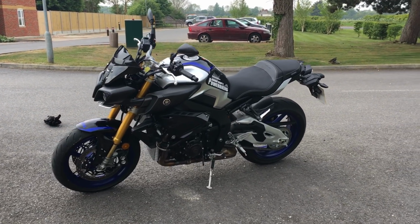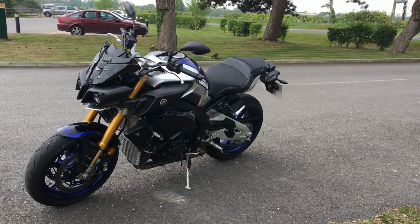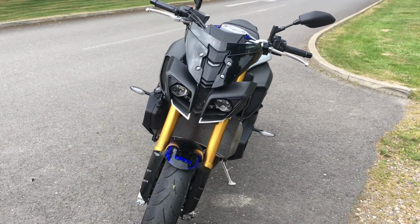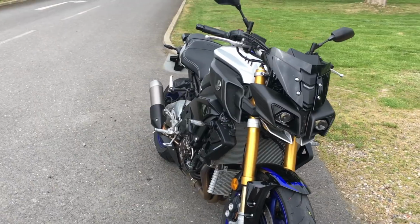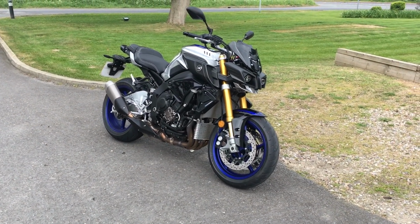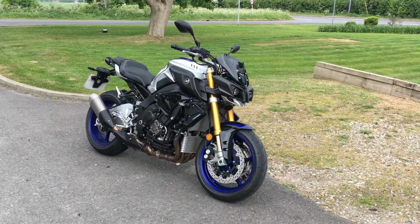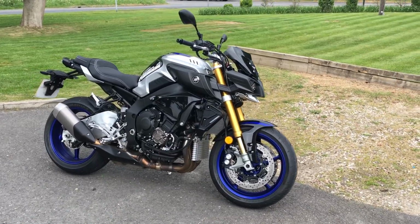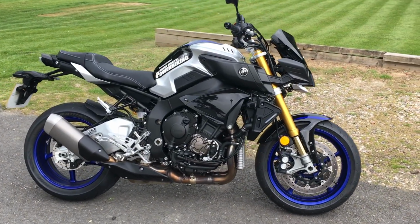Torque, 111 newton meters at 9,000 rpm. Again, that's 81.8 foot-pounds in the old money. Wet weight, 210 kilograms. Seat height, as I say, feels quite high, because I think your legs are quite wide, and hence I'm on tippy toe, but it's 825 millimeters, and it doesn't feel at all intimidating because it's a light bike. Fuel tank capacity, 17 litres.